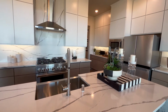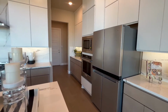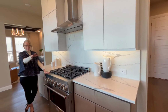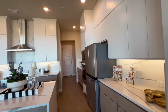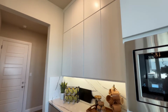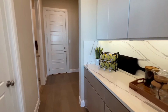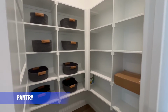And you can do an actual chef's kitchen with GFO. So you can get your chef's range along with the built-in wall oven and microwave, or you could even do double ovens over there if you needed more than these two ovens. You're going to have a gas kitchen. Your oven will be electric, but your cooktop will be gas. You've got all sorts of different options to really customize this kitchen.